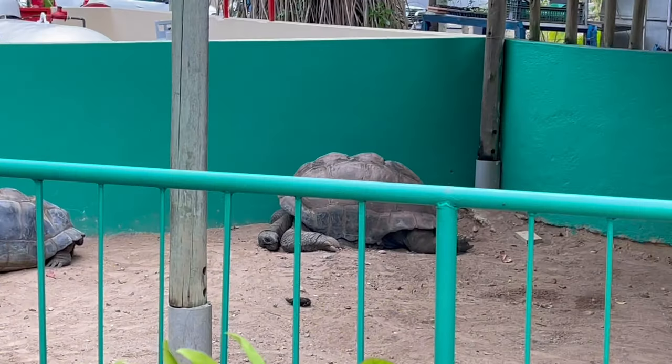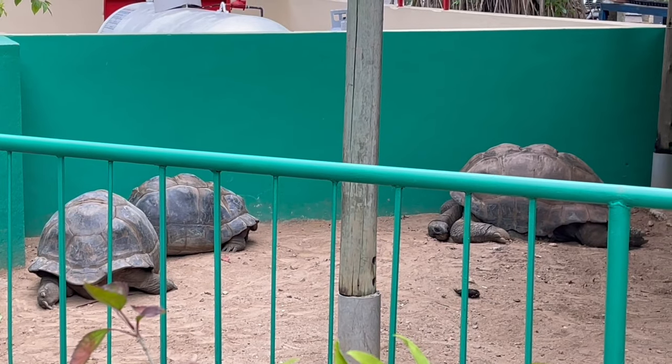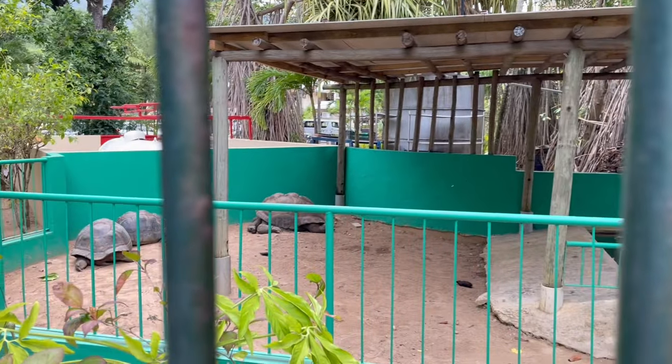Oh, look who I found on the way. Look at him chilling there. These are huge. Whoa. Such a small cage though. It's kind of sad.